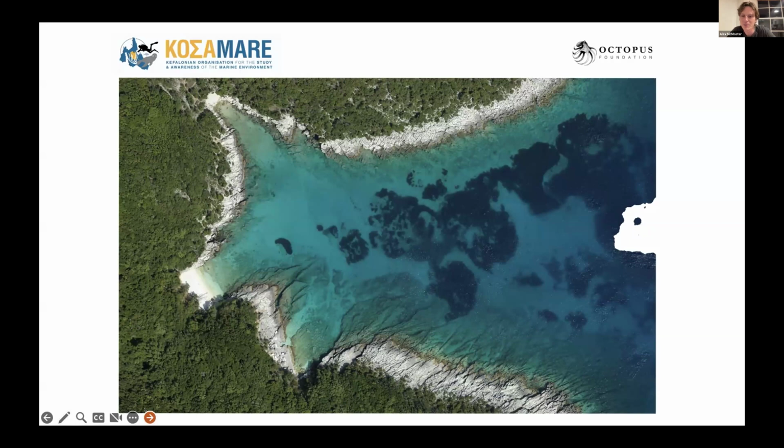If we were to go to a bay, this is a very sheltered bay where there's really good opportunities for boats to come in and anchor overnight. If we go to other bays where there's less anchoring, we very often see that it's a much bigger dark patch. So this one is one where there is damage.